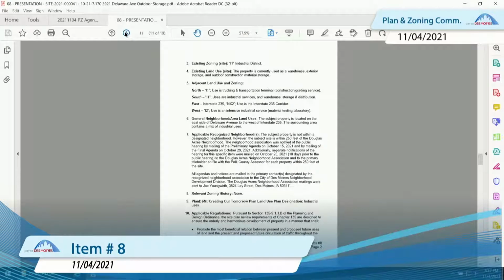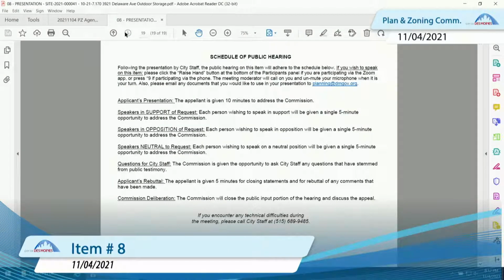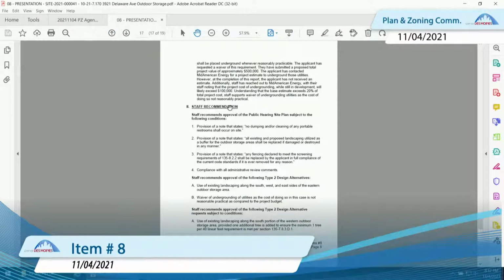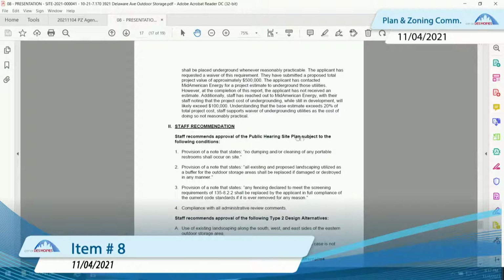I don't believe we received any public comment on this one. We didn't. So as far as our staff recommendation goes, as I mentioned, we have recommended approval of the waiver to bury utilities. And hopefully it will make sense here when I read through the rest of our recommendation. But with any public hearing site plan, one of the actions the commission has to take is approval of the public hearing site plan. So we have recommended approval of the public hearing site plan subject to these 4 conditions.